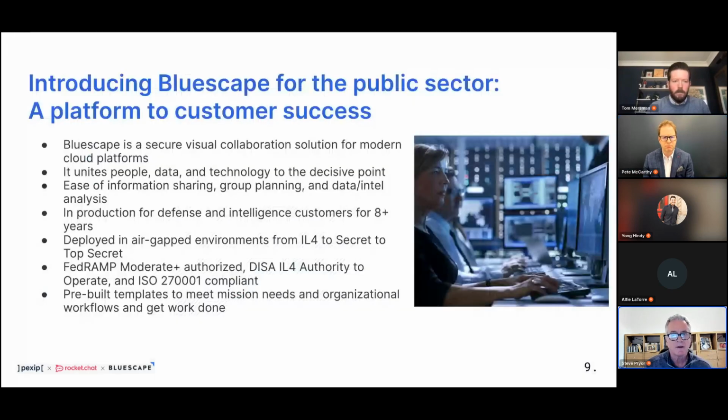Thanks a lot, Pete. Yeah, so really just to introduce Bluescape. So we're a secure visual intelligence solution that brings together people with all of the content that's related to a particular project or task or meeting, and enables them to make informed decisions much more quickly by having all of that information in a single space, in a single piece of glass. And really, we make it easy to share that information. So we're much more than just a whiteboarding product.